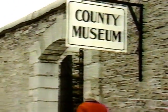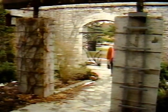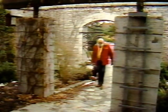Much of the history of Lennox and Addington County is preserved at the County Museum. Researching a community's past is a labor of love for me. One aspect of Napanee's history that caught my interest was the formation of the town's newspaper, the Napanee Beaver. To find out more about it, I met with Jean Morrison.